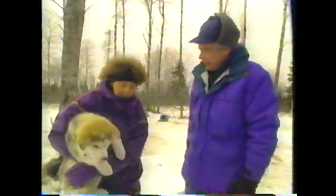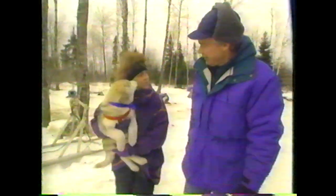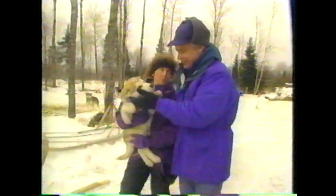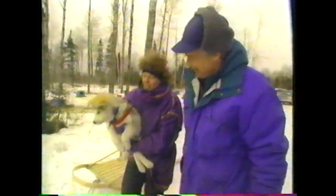Good girl. Well, what are some of the secrets to raising good sled dogs? Well, it's really important to socialize them when they're young like this, up to 12 weeks, and you need to work with each dog as an individual, and you need to have a lot of patience when you're working with sled dogs, especially when they're young like this. They really need to be worked well with.